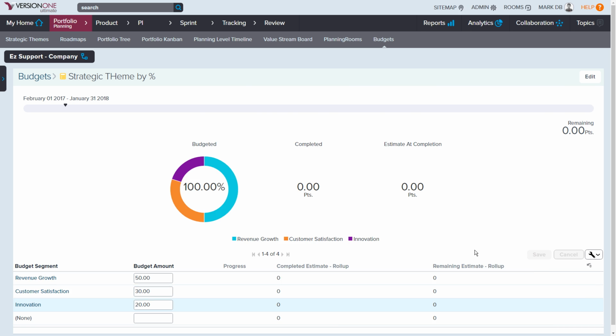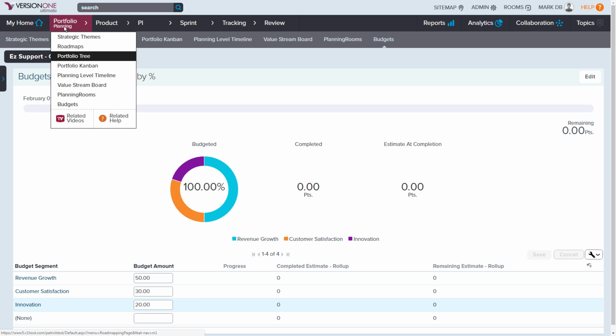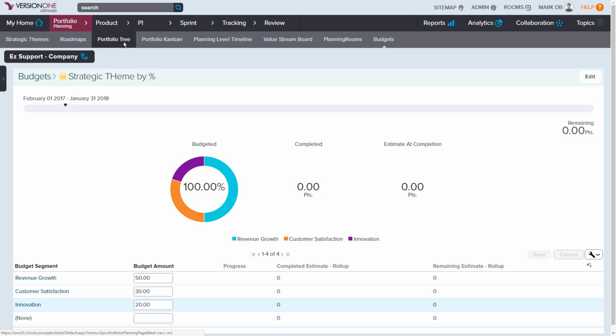So as the portfolio director, this is how the company has decided we want to allocate our work for the year: 50%, 30%, and 20% for those various different strategic themes. That's all I'm going to do here under the strategic theme area. Now we're going to go one more area over. We're going to start to actually put in our portfolio items, which will be our epics and our features, and we'll be able to then align those to these different strategic themes.